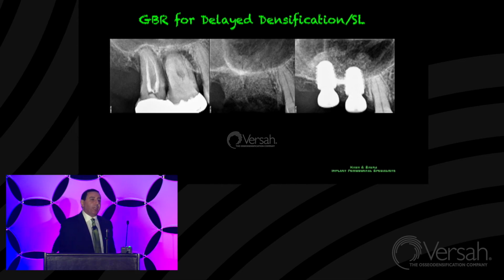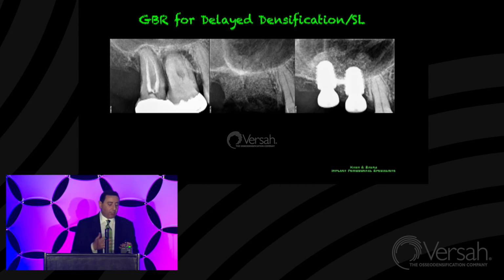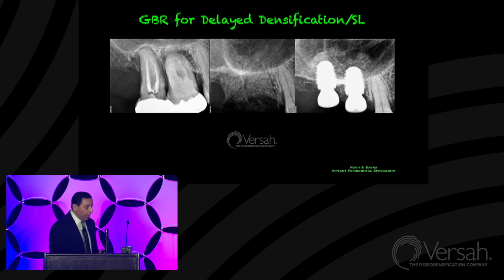So in this particular case, we did site development with guided bone regeneration and came back with the Densah drill system to push that bone even further up, as you see on the X-ray on the right side. And the patient was pleased with the outcome.